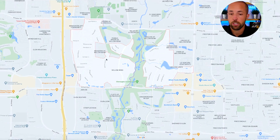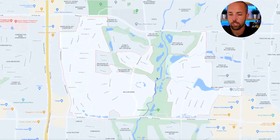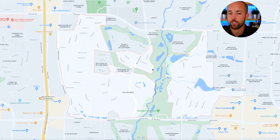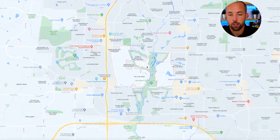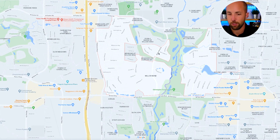Some beautiful homes in here, surrounding the golf course as well. So you got some golf course access on some of these homes as well, which is awesome. And really cool, unbelievable neighborhood. I mean, I was very fortunate to grow up and had some friends who lived in here, and we had a ton of fun.